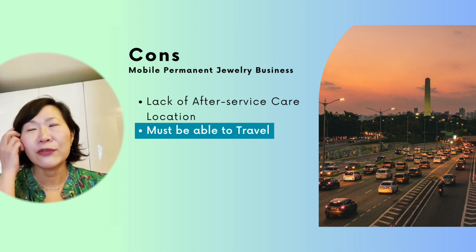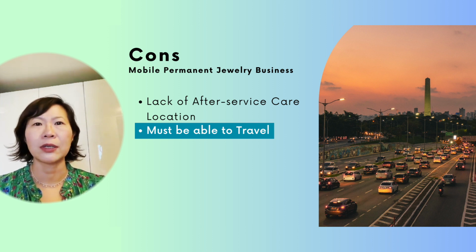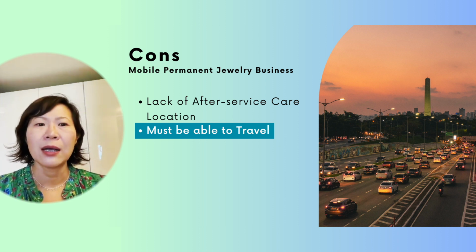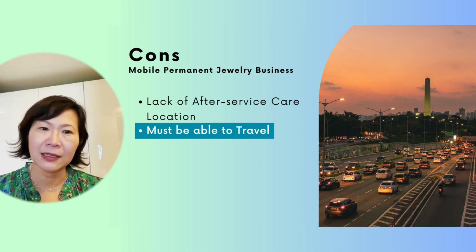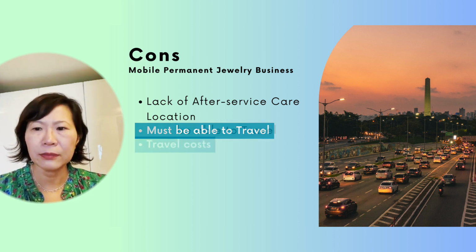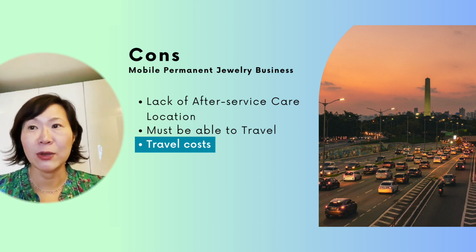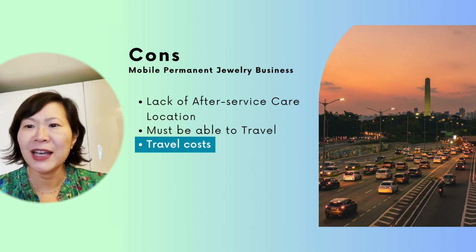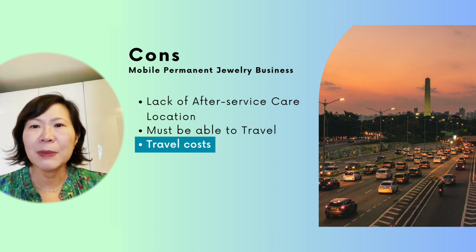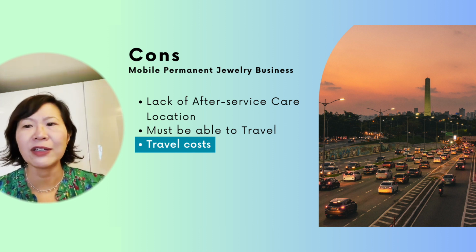And if, for example, you have family obligations, you have to be able to pick up the kids, or you're going to have to be in a certain location, you end up missing out on sales because you don't have a set schedule and you have to travel. Obviously, travel costs, especially when gas prices have gone through the roof. And sometimes people underestimate that cost, and underestimate the time; there's traffic.